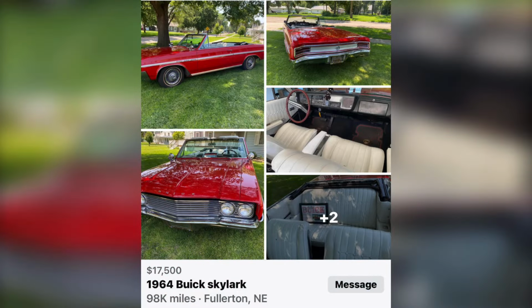Car number eight this week is a 1964 Buick Skylark from Fullerton, New England for $17,500.